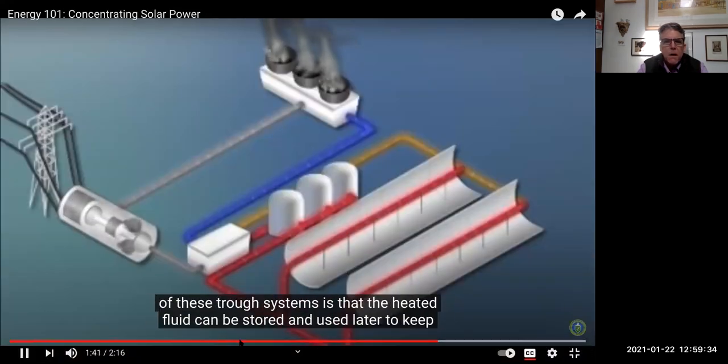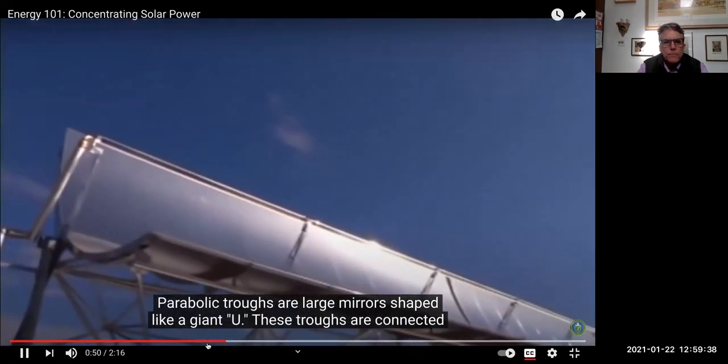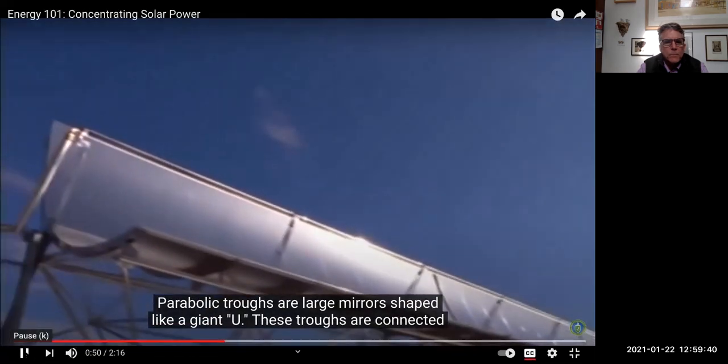One big advantage of these trough systems: parabolic troughs are large mirrors shaped like a giant U.